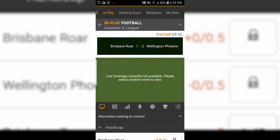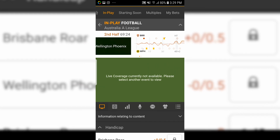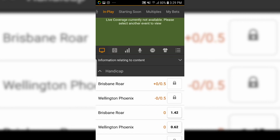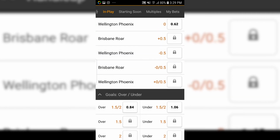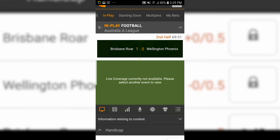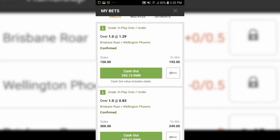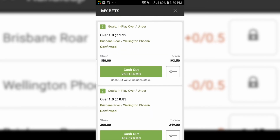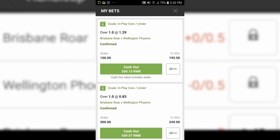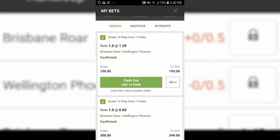All right, guys, so here it is. Our goal has arrived. 1-0, the home team puts one in the net around the 68th minute. And if you look at how we placed our order, we went in incrementally. So I went in twice on 1 ball, 300 on 0.83, and a bit more on 1.29. So pretty decent returns. Yeah, we didn't get the 0.5, but that's okay. A goal did arrive, and that's all that matters.